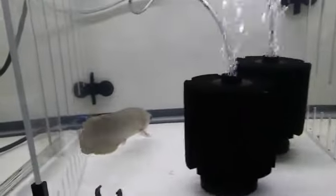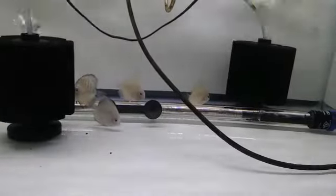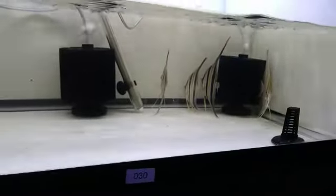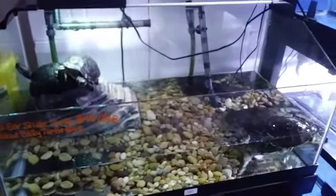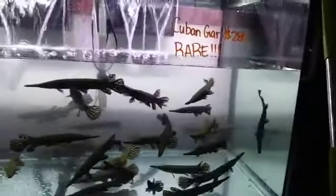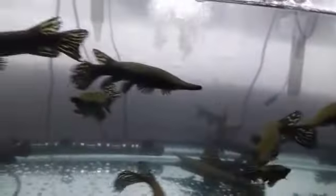Check out these African arowanas, y'all. African arowanas. Beautiful, cool looking fish. Check it out. African arowanas. Checking out the Cuban gars, beautiful. Look at these guys, nice. These guys are awesome. Look at the colors on these guys, man.